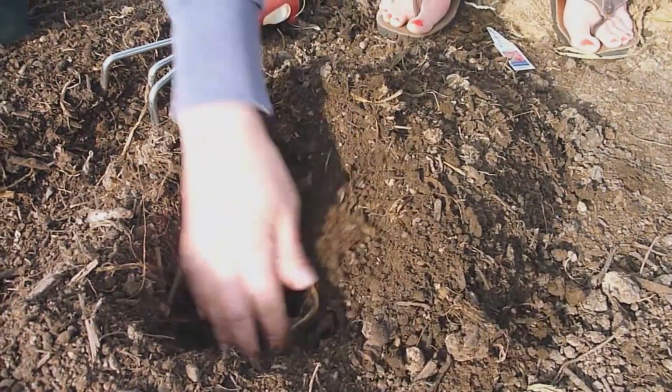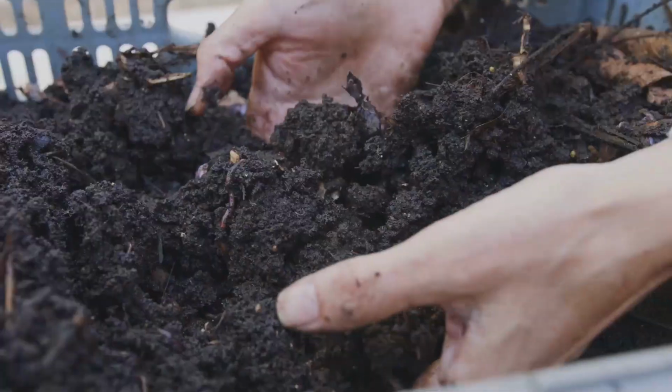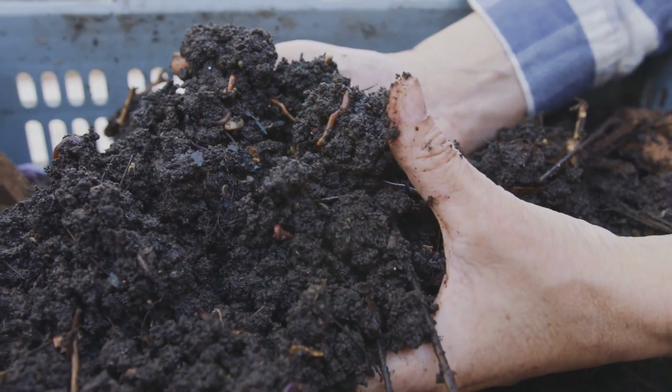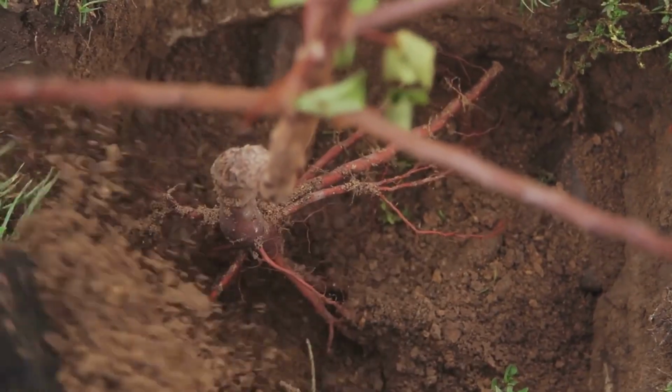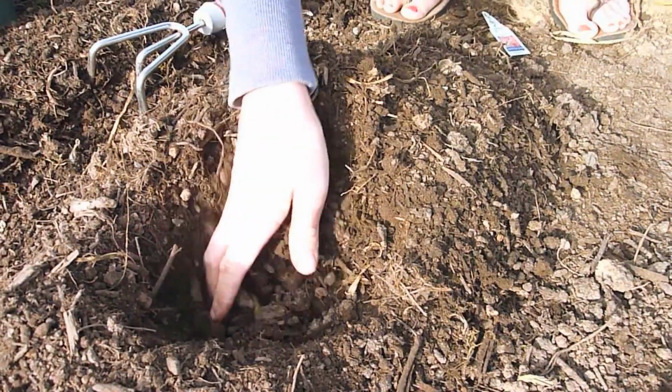Step 2. Add some goodies. Before placing your pepper plants in the planting holes, sprinkle a handful of compost or well-rotted manure into the bottom of each hole. This will provide your pepper plants with a boost of nutrients as they establish their roots in their new home.